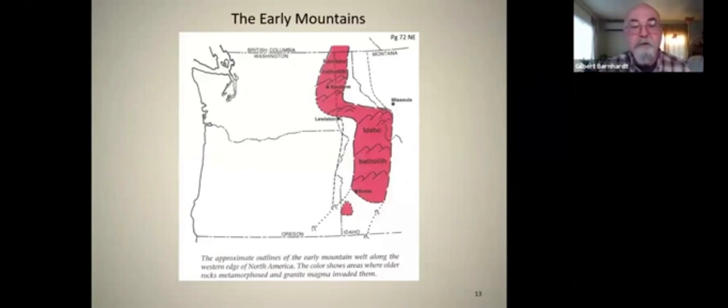This figure is the approximate location of the early mountains along the western edge. We could actually think of some of those as being part of that same stretch of mountains that created the Kootenay Arc. I think that would be a pretty safe assumption.